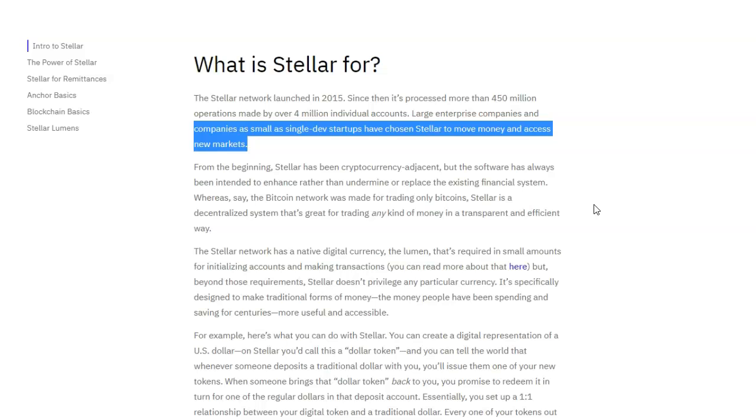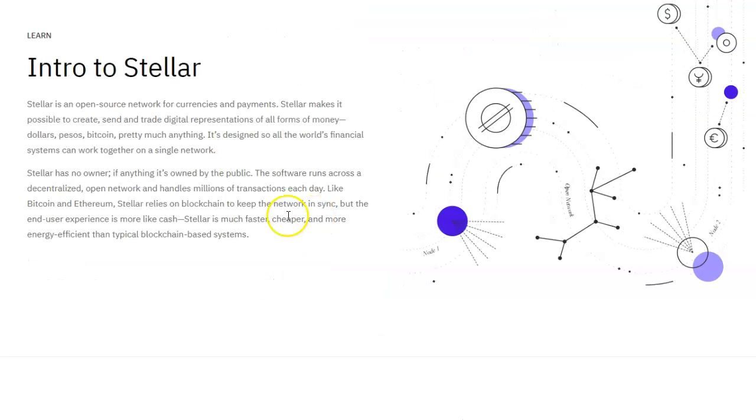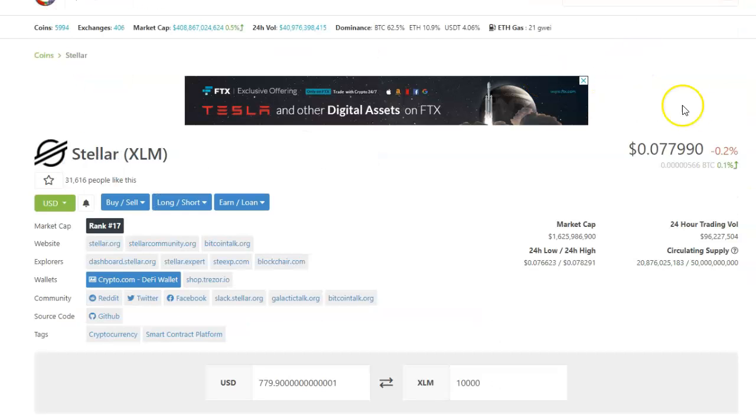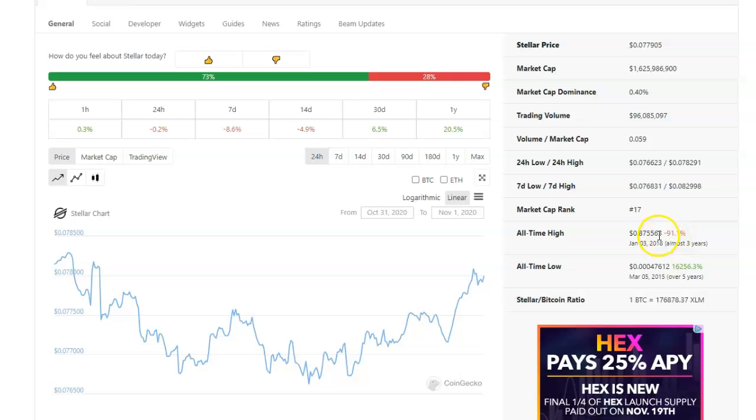It's kind of like, if you use Stellar or even XRP, these types of digital assets are pretty much helping the unbanked individuals, and the large institutions that are looking to move large transactions and send money that's faster and cheaper, which gets my attention, and more energy efficient, then I'm going to be like, okay, let me look at this price. Let me look at the price here. And I'm looking, the price is down 0.2%, 8 cents. All-time high is 87 cents.